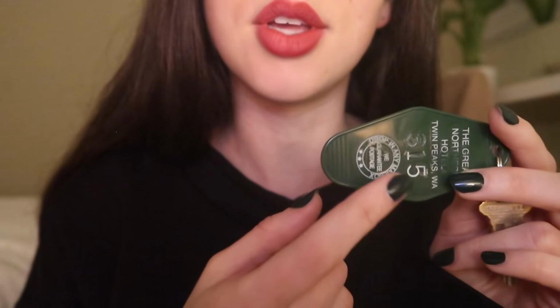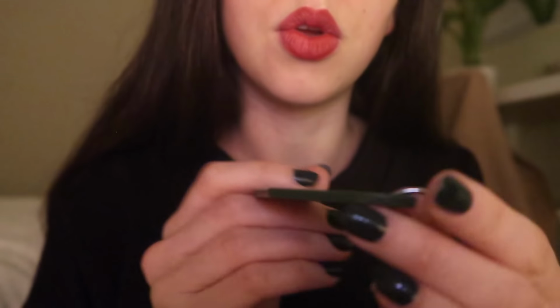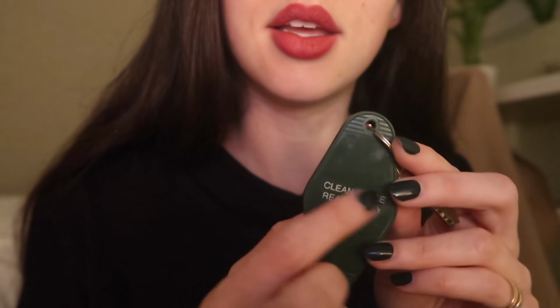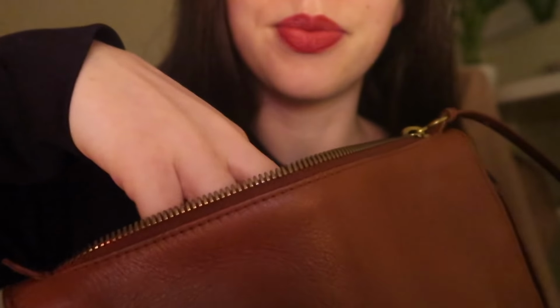I've shown this to you before actually on one of my walkthroughs. So it is from the Great Northern Hotel in Twin Peaks, Washington. Just kidding, it's not really, but it pretends to be. $3.15. And on the back it says clean place, reasonably priced. I run with these keys in my hand several times a week, so the white ink was kind of coming off. So I put some clear nail polish over it to preserve it. Yeah. I think it's kind of cute to have a motel-like keychain for not a motel. I do not live in a motel.